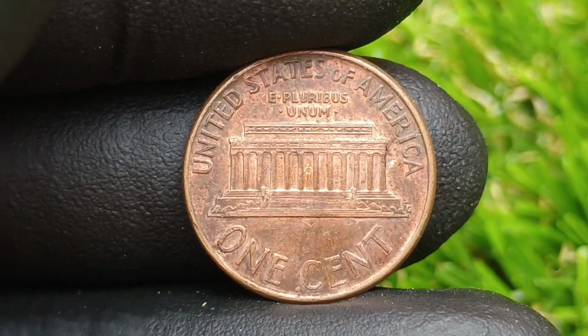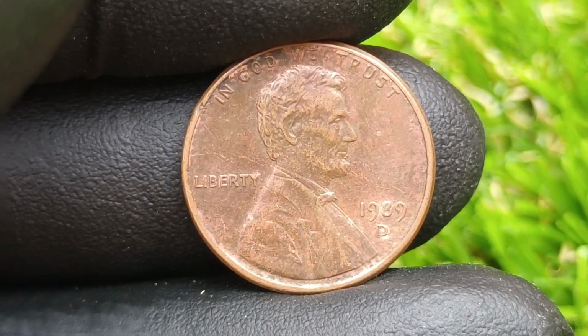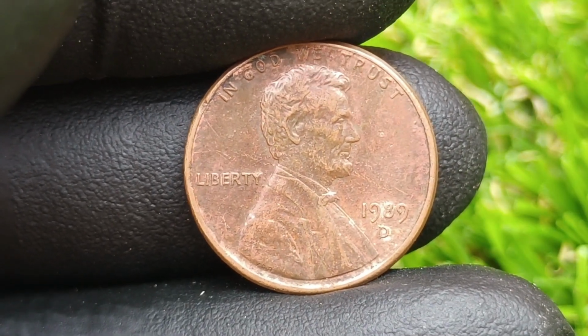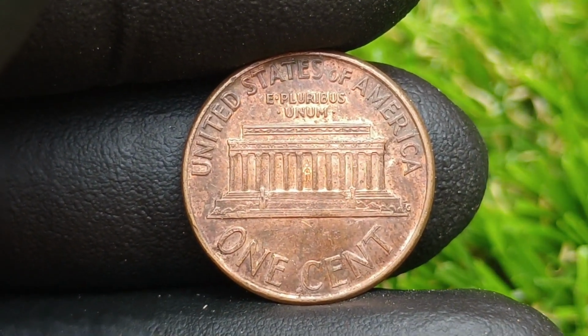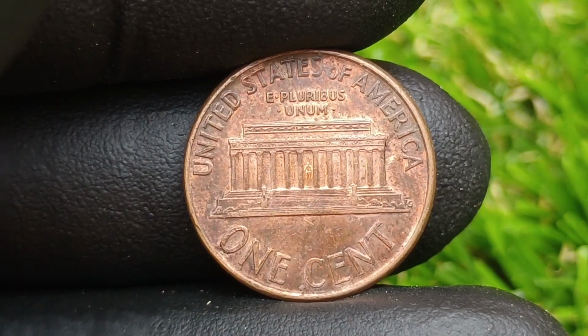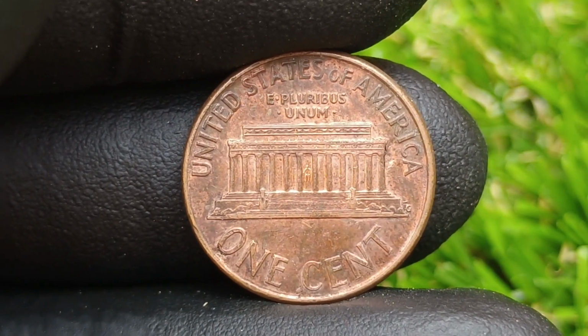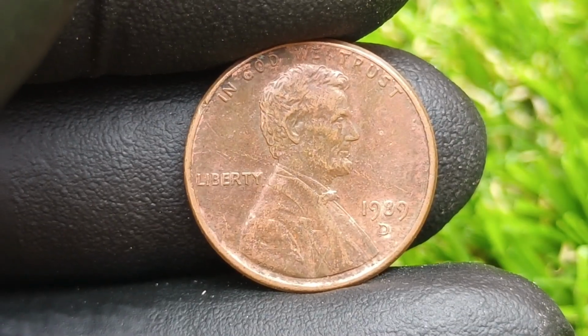Similarly, an off-center strike where the design is dramatically shifted to one side, leaving part of the blank unstruck, can yield a striking visual that instantly distinguishes the coin as unique. And the more dramatic the off-center, the higher the value, particularly if the date and mint mark remain visible, for without them, the identification becomes difficult. And in the world of high-value coins, authentication is everything.